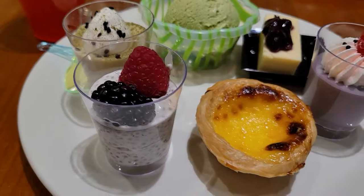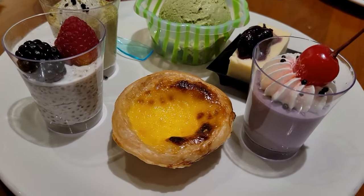Here is our selection of desserts. I would highly recommend the delicious Portuguese egg tart.